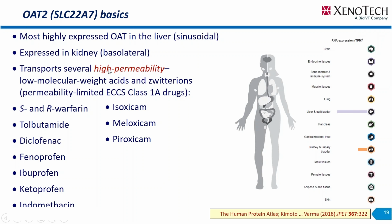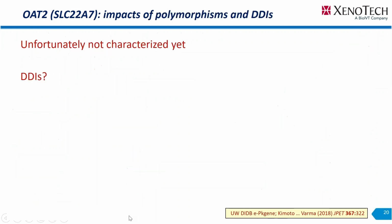So OAT2, I looked for polymorphisms. I can't really seem to find any. I haven't been looking on a daily basis, so it could be that there's a paper that's come out. But this is something that I think is going to become more and more frequently reported in the future.